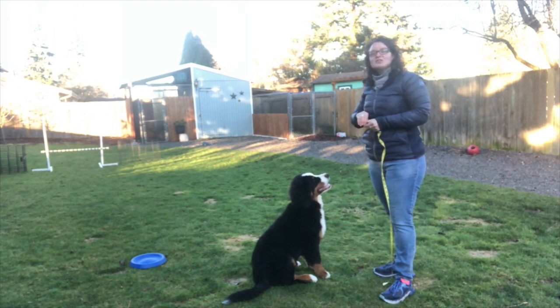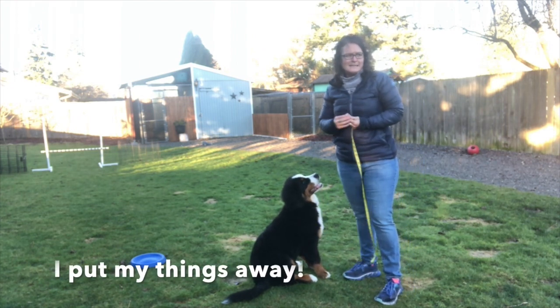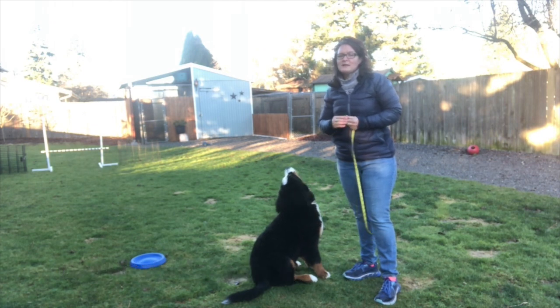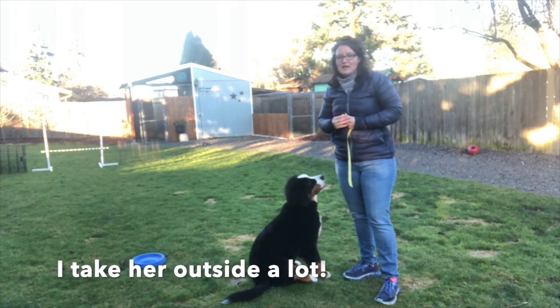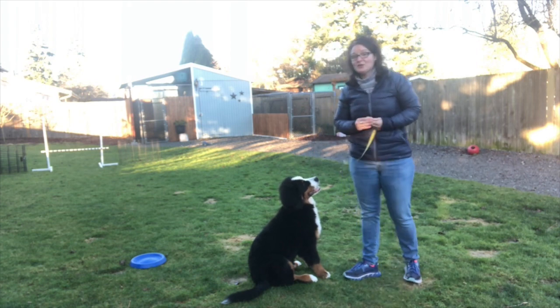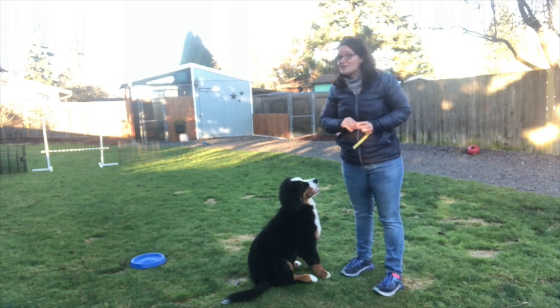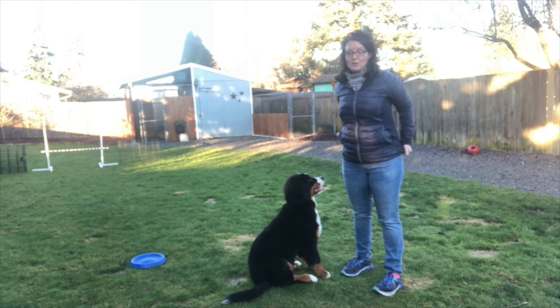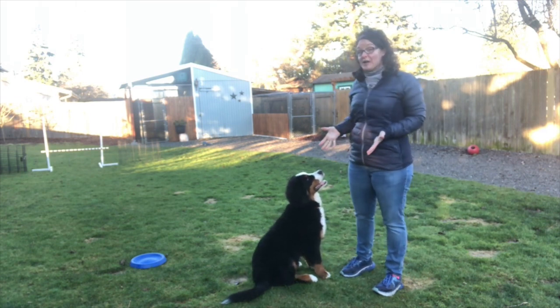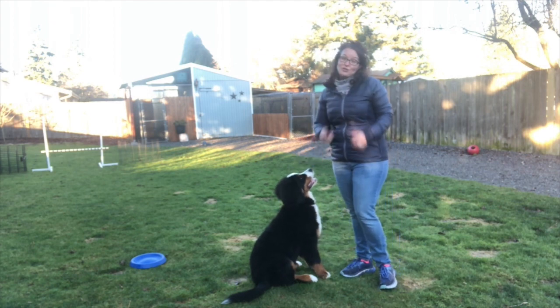I try and make sure that she doesn't have the ability to mess up, like eating things that aren't hers. I put all my stuff away, my socks, my toys, things I don't want her chewing on. I make sure she has all the time in the world outside to go potty before I bring her in, so she doesn't have any accidents in the house. A lot of her being successful as a good puppy is me being on top of her and taking care of my responsibility of having a puppy. That's part of being a responsible pet owner: making sure she gets outside to go potty, and that she has good toys that aren't my toys, so she has lots of good things to chew and doesn't chew my stuff.